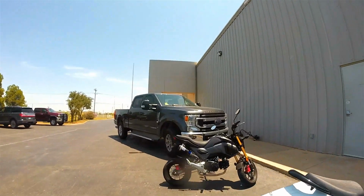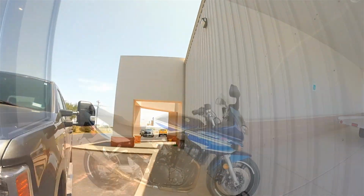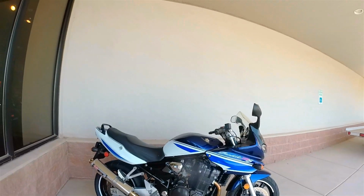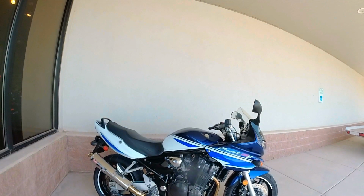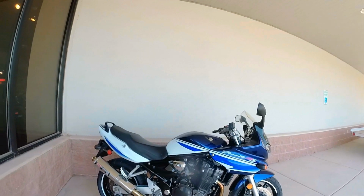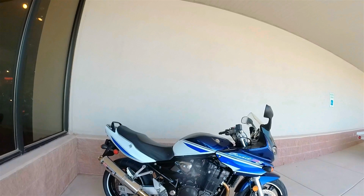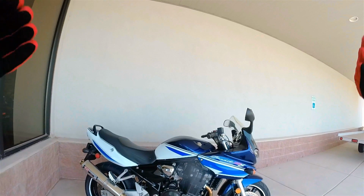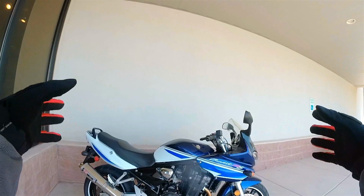I'll show you what's for me. I love Suzukis. If you watch the channel, you know I love Suzukis. This is what I like. It's 110 horsepower. It's not as manic as that, and it doesn't have the acceleration of that, but it's still badass. And this is the way you ride on the street in my brain. This is the way I like to ride on the street.